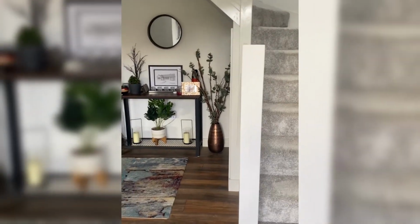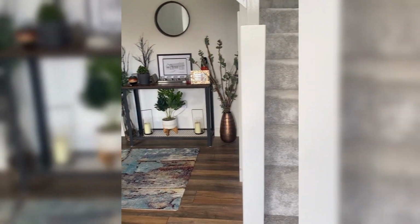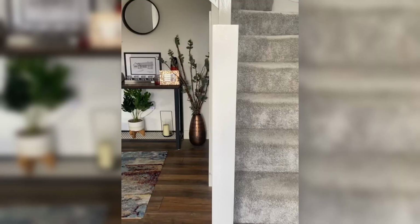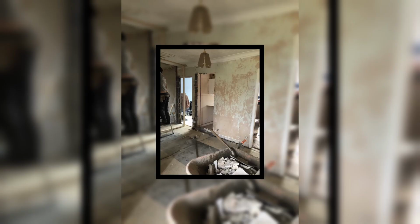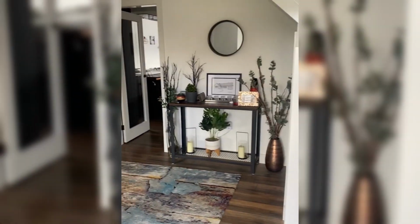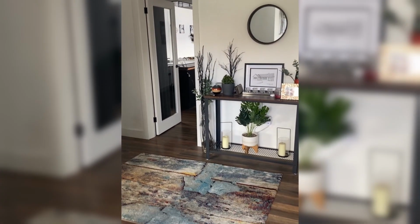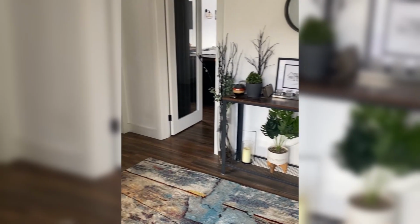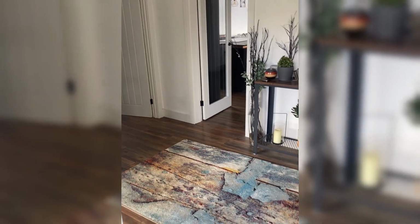So here is our hallway. When we moved in here, there was no stairs. We've actually added these into the bungalow. There was a door just where the stairs are now, which we've boarded up, and we've created a new door to lead into the kitchen, dining, living area. So this was all carpeted with a lovely red style carpet, and we've ripped all that up, and as you can see now, we've replaced it all with brand new laminate.